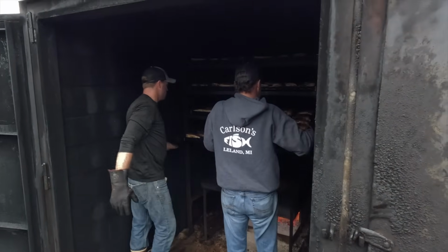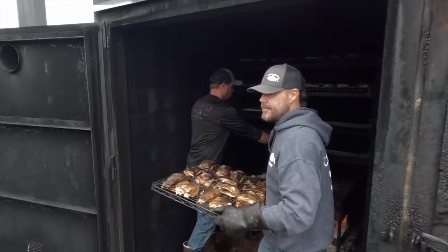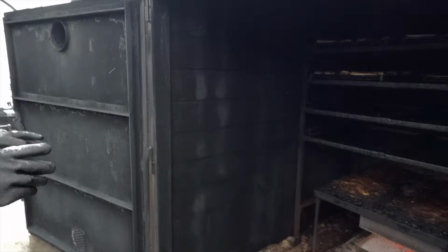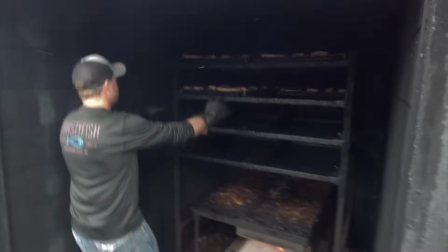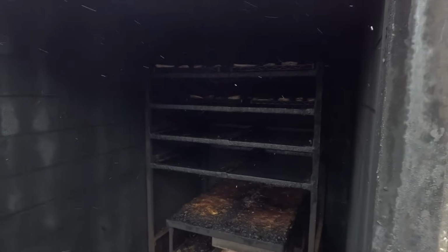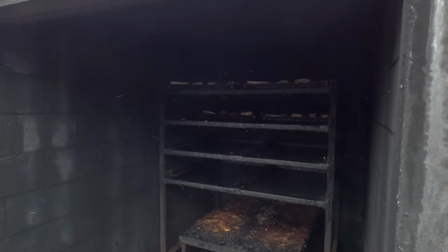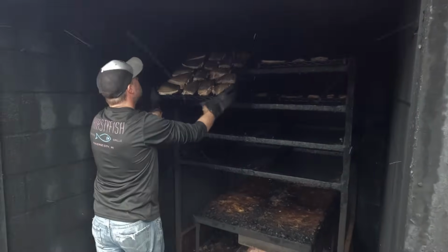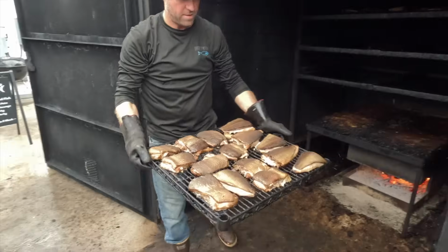Smoked trout's done. Alrighty. So this house is in the middle, so it's got heat on both sides. So it typically goes a little quicker. But your top rack there is still whitefish, right? Or is this all us? I can't remember what we loaded. Yep, that's whitefish. Wow, is that beautiful?